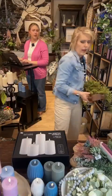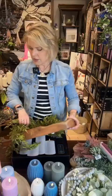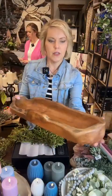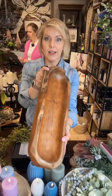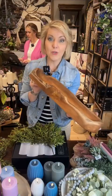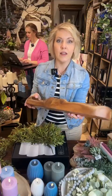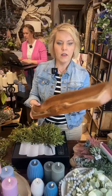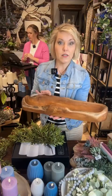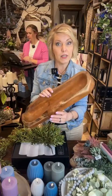And this is a finished teak bowl. You can see the color difference. This one has been oiled or treated with a finish, and it is a unique piece. Isn't that fun? So we're trying to carry lots of natural trays because we know how much you've loved the natural vases that we've been bringing in that are the turned wood vases. So we've increased the quantity of trays that we carry, all different sizes and styles, from teak wood to paulownia wood. I'll show you both types tonight.